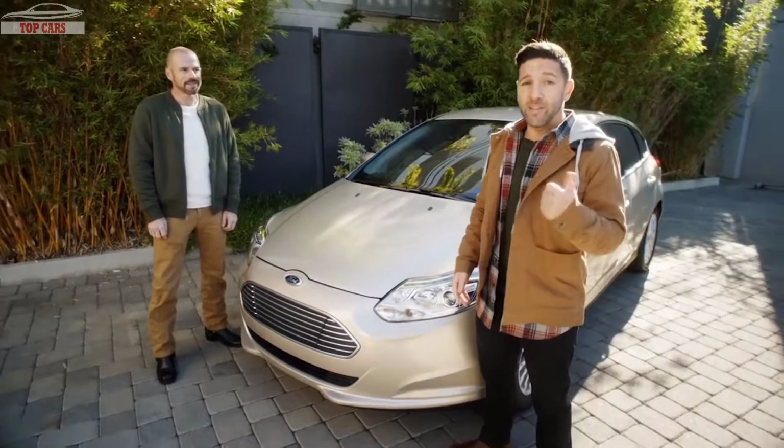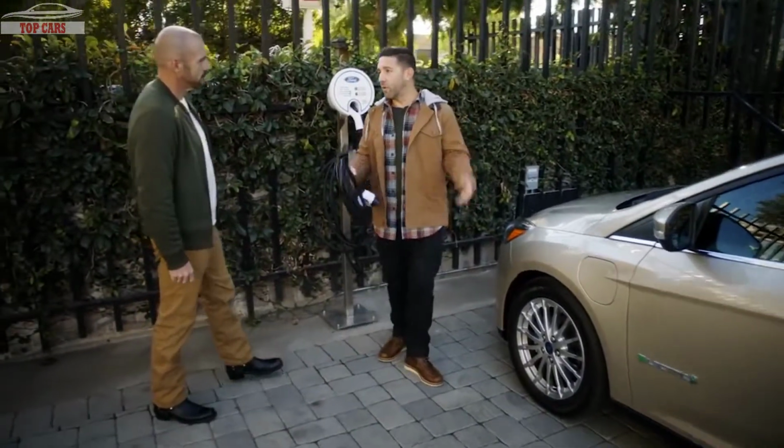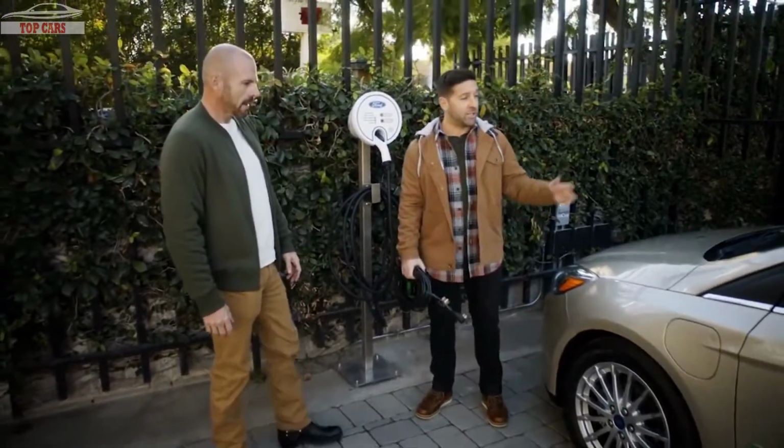And speaking of that, let's head over to the charging station. The Ford Focus Electric plugs into your standard 120-volt outlet that you have in your house or in your garage, and that charges the battery.